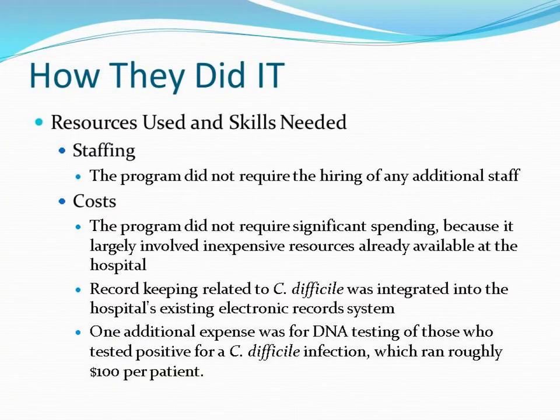So when we talk about this program that they put into place, it didn't require additional staffing. Staff members were already part of the hospital, and the costs were not high as well. Inexpensive resources that were used were already available at the hospital. Record keeping was integrated into the hospital's electronic record system.